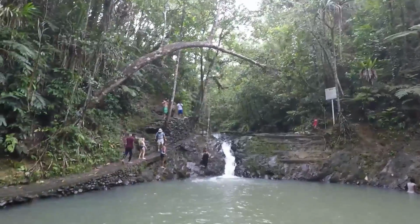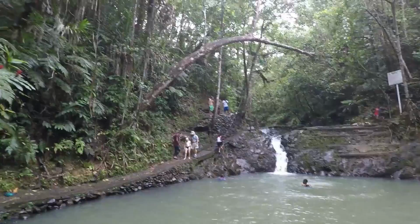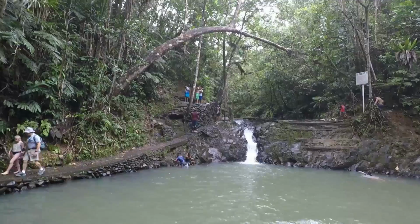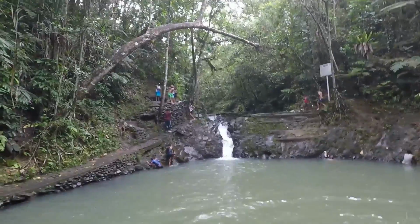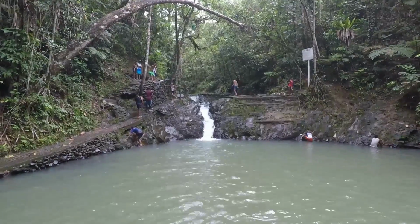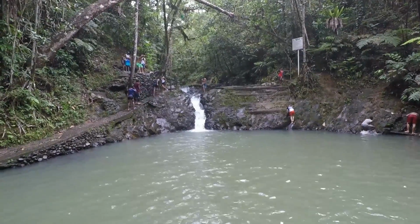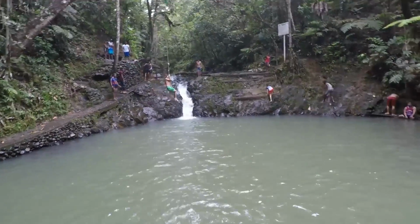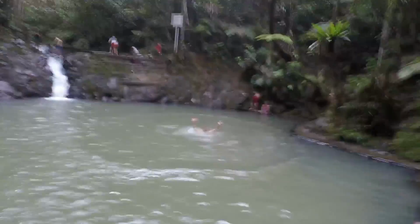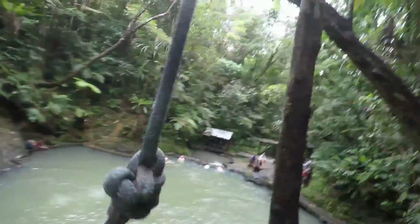This is how you catch the rope. Yay! Woo! Teamwork. All right, now Nick's gonna do it. Hold your knees up. Woo! Yeah. Yay! Hello. Hello.